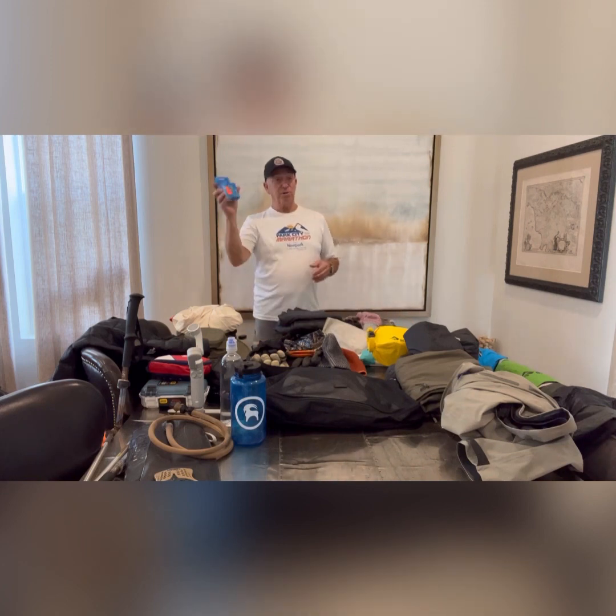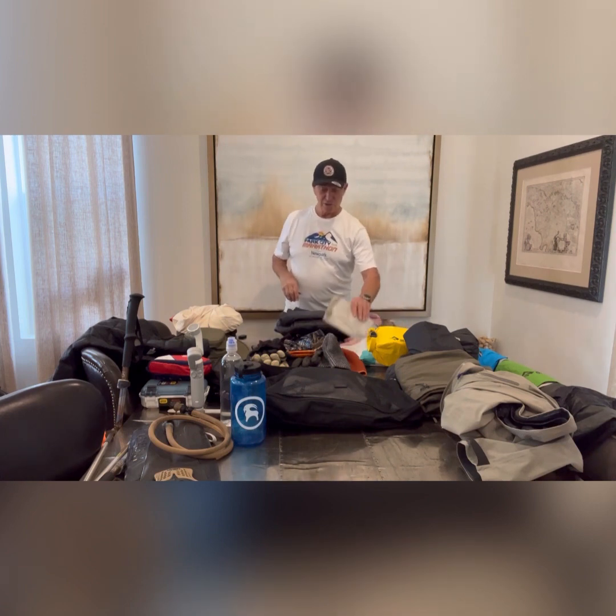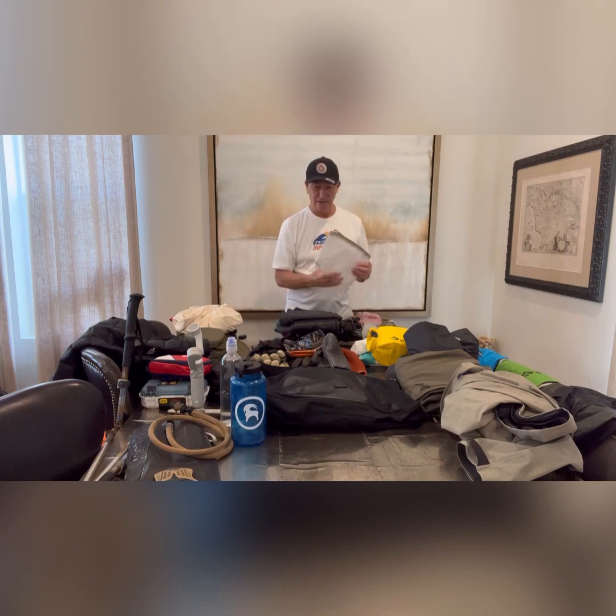Also going to take some earplugs. You share a room, and who knows if you might have someone that does snore. Trash bag for dirty clothes. I've taken this on the last 2 treks, but it's decent size. Prescription medicine, Advil, Tylenol, and of course your toiletries. So that's going to go in there.